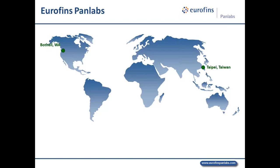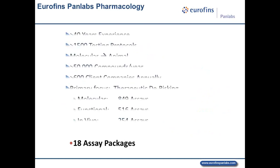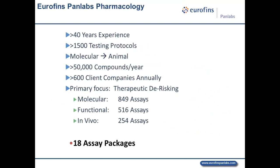So who we are. Eurofins Panlabs has 2 sites in the world. One is located in Bothell, Washington, and the other one is located in Taiwan. Our site in Bothell, Washington is our Center of Excellence for Cellular Services, and their focus is in oncology, immunology, and cellular toxicities like cardiotoxicity, hepatotoxicity, and genetic toxicity. The site in Taipei, Taiwan is our Center of Excellence for Molecular Pharmacology, and the focus of the site is safety, de-risking compounds. We do that by testing enzyme, radioligand binding, functional pharmacology, cellular and tissue assays. We also have microbial assays and in vivo capabilities like non-GLP safety assessment. But like I mentioned before, the main focus is going to be in de-risking compounds.